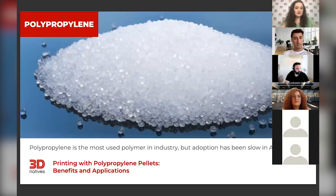As I mentioned, polypropylene is the most used polymer. It's used in a lot of objects that you've probably already heard of, but it has been slow to adopt in AM because of difficulties in printing it. With pellets, it's not only cheaper, but it's easier to print, and that is what we'll be discussing today: how to do so, as well as what its benefits are and the various applications. Hearing especially from our 3 experts who work directly with this material and with pellet 3D printing.